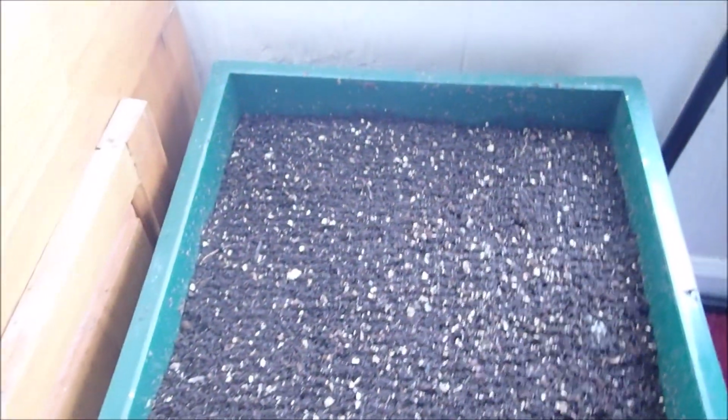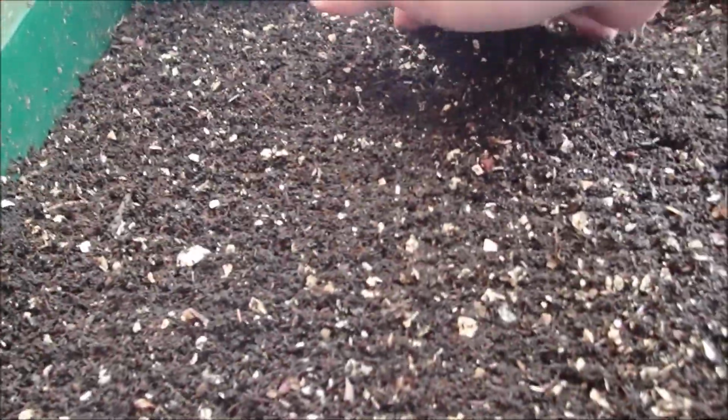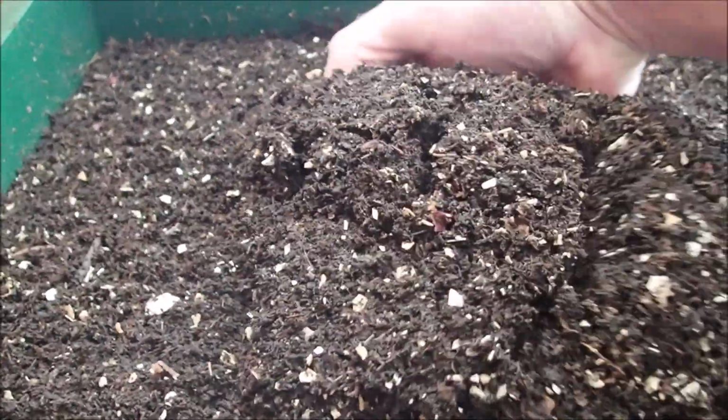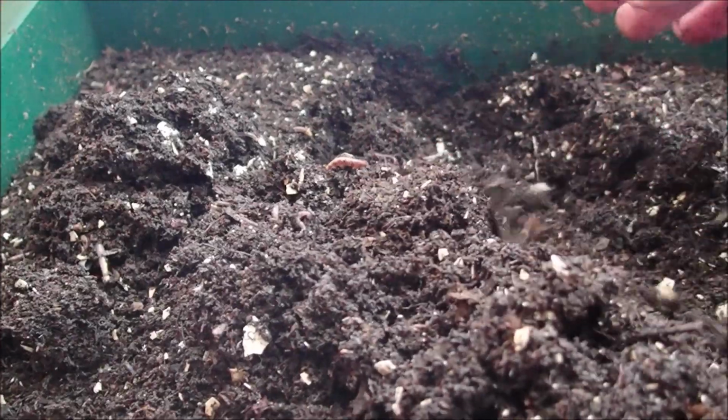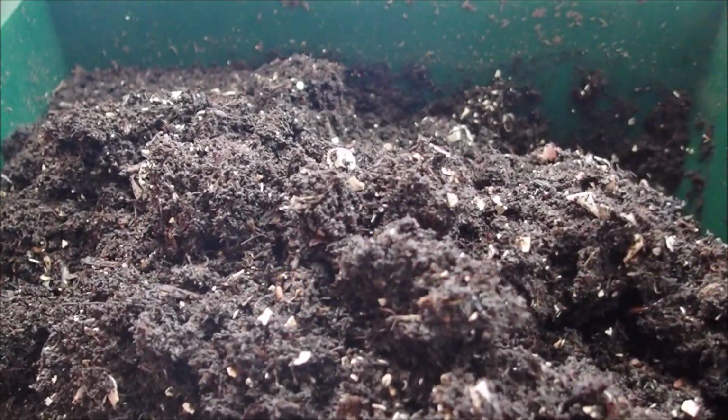These top two trays are empty. Depending on how this looks, I might go ahead and start a new tray today. Of course, we did not feed last week, just kind of letting them go through what was left of this stuff. And it is looking rather nice. Quite a few worms, but definitely can tell that we separated them.